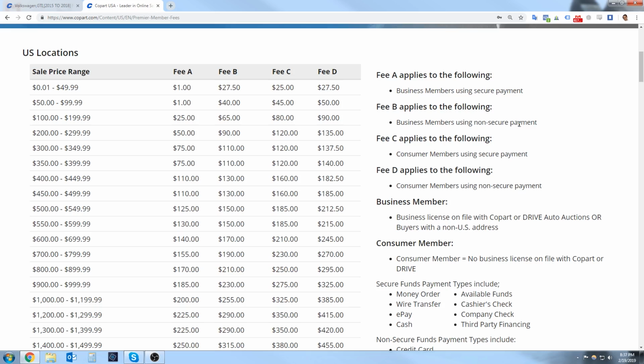Then you go to fee C. Fee C is consumer member using secure payment. Again, if you're a regular consumer like you would likely be, and you're using a wire, you're going to be in fee C. And then fee D is a consumer using non-secure payment, like a credit card or something of that nature.